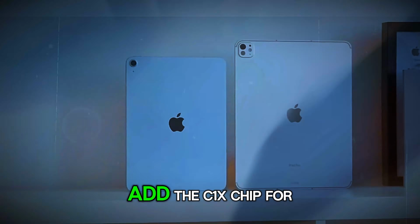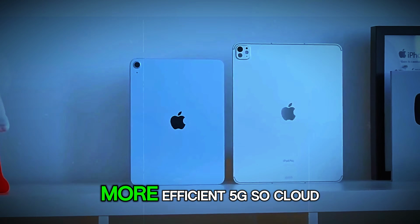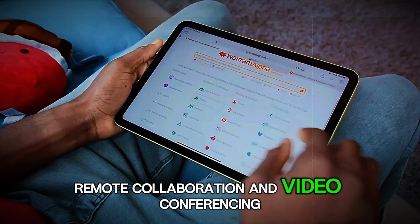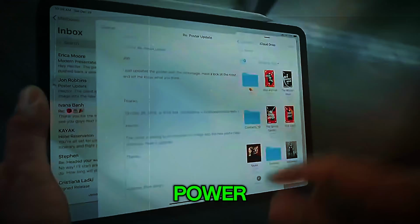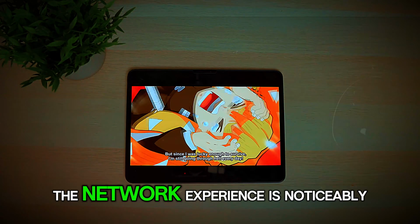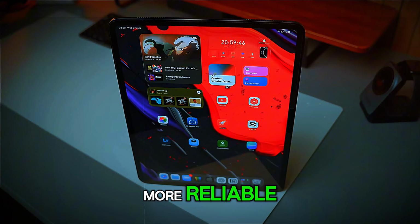The cellular models add the C1X chip for faster, more efficient 5G, so cloud workflows, remote collaboration, and video conferencing feel smoother and sip less power. Whether you're tethering in the field or editing from a coffee shop, the network experience is noticeably more reliable.